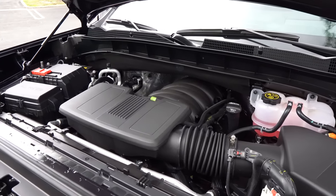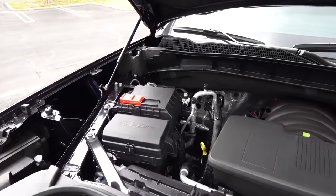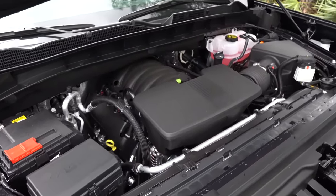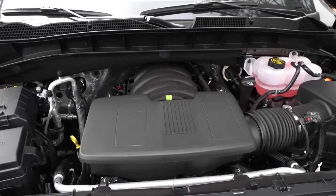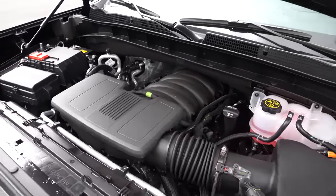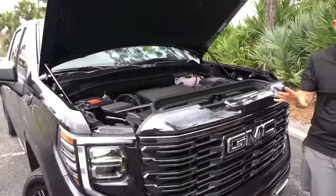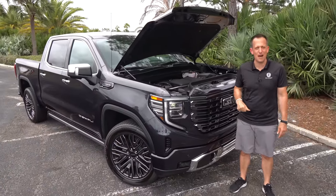It could tow up to 13,200 pounds. Payload capacity, 2,240 pounds. MPGs, not really the greatest, but you're looking at between 15 to 16 in the city, 20 on the highway. And remember, you do have the availability, even on the Denali Ultimate trim, of the Duramax turbo diesel engine. But when you're stacking this up to the competition, you're gonna get a nice large power band, torque power band, with this 6.2 liter. But why don't we go ahead, let's fire this V8 up and hear its rumble.